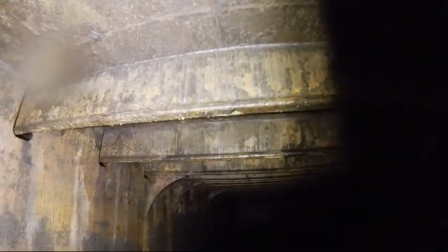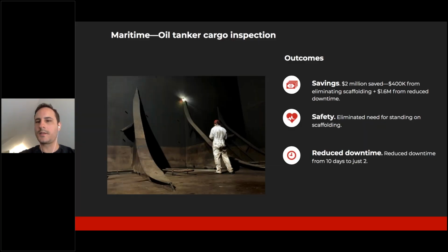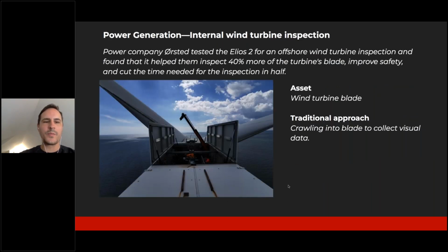I just have one more case study, and then I'm going to be handing things off to Nick to talk about best practices. So last one, this is again in power generation, but it's a very different kind of asset. It's a wind turbine inspection, and this one was really interesting. We just did this within the last 6 months.